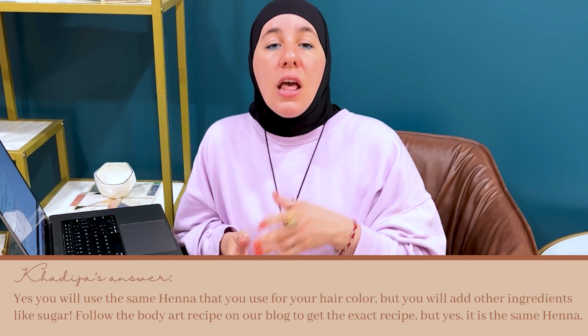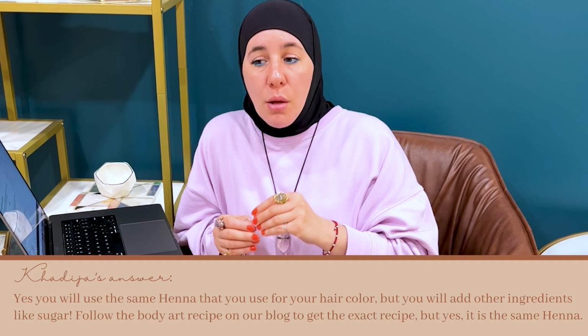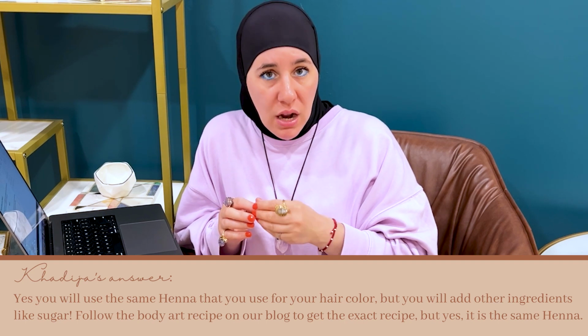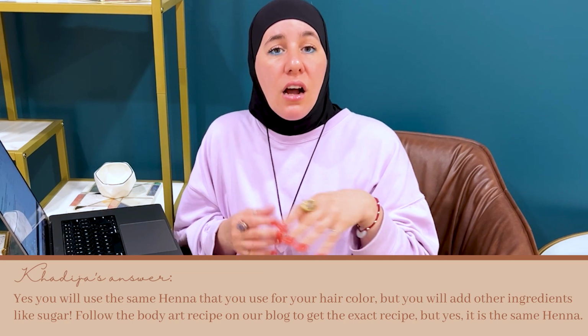Or let's say you have leftover henna mix that you dyed your hair with, then yes, but I would still say add a little bit of sugar, because sugar helps henna stick to the skin, and it helps to bind a little bit better when it comes to the nails and the skin. So I recommend that for sure. Just leave it on, let it dry. Once it's dry, wrap it up with our Hypafix tape, and then boom, you'll see that color develop in 1 or 2 days. It's gonna be absolutely gorgeous.